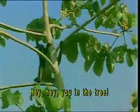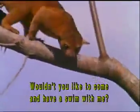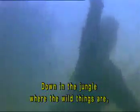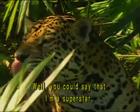Hey, hey, you in the tree? Jay, Jay, Jaguar. Wouldn't you like to come and have a swim with me? Jay, Jay, Jaguar. Down in the jungle where the wild things are, well, you could say that I'm a superstar.